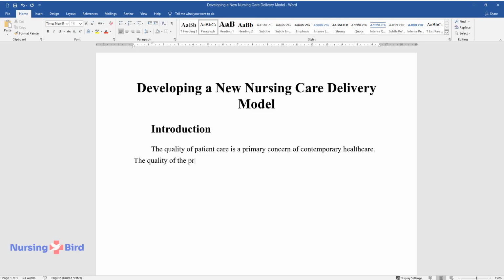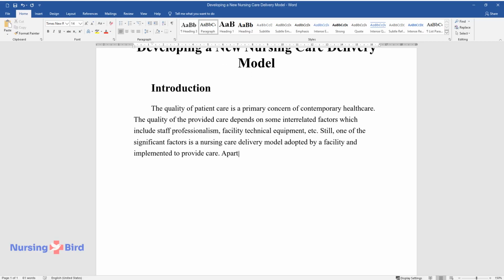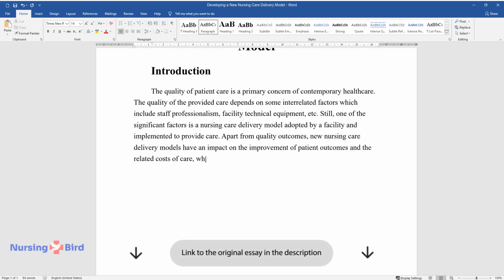The quality of the provided care depends on some interrelated factors which include staff professionalism, facility technical equipment, etc. Still, one of the significant factors is a nursing care delivery model adopted by a facility and implemented to provide care. Apart from quality outcomes, new nursing care delivery models have an impact on the improvement of patient outcomes and the related costs of care, which is an economic outcome.